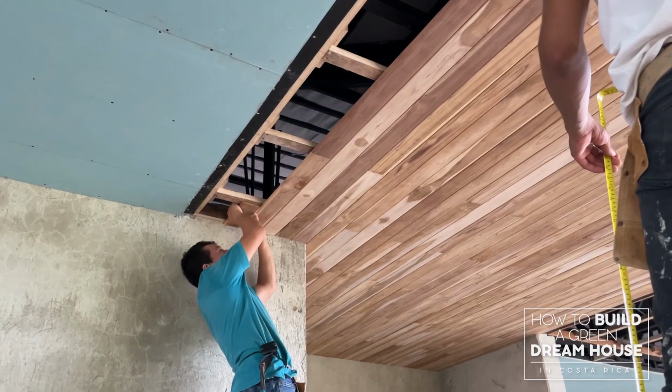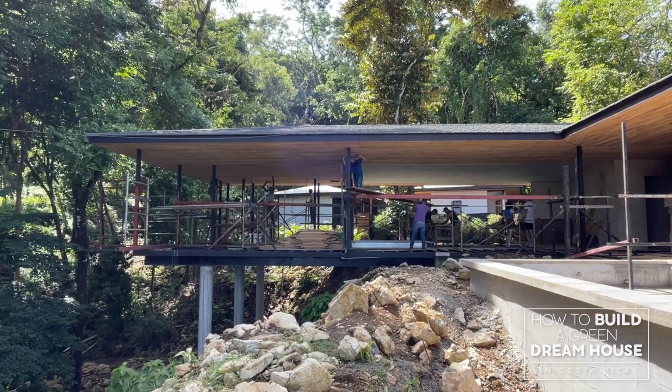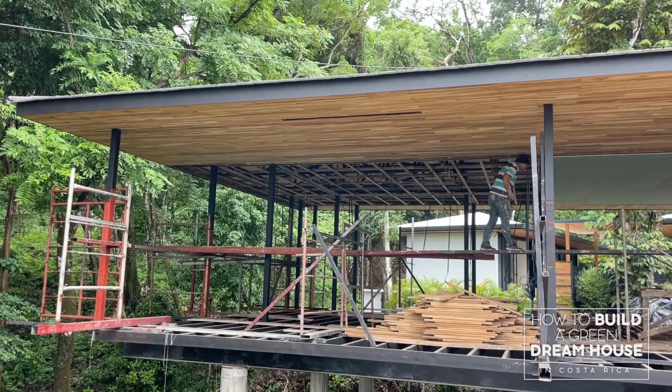I love it. Inside the house we do it the other way around. Ceiling and floor are white and sand colors, but the walls get a warm tone with wood. But that comes later.